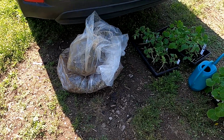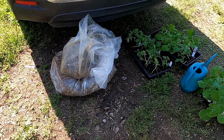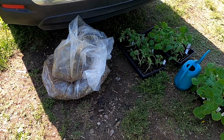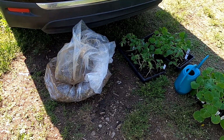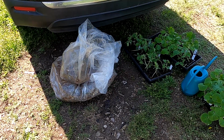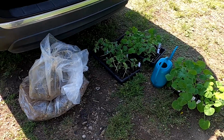And then I have some more strawberries. We've been planting strawberries the last couple of days. I'm gonna give a farm tour tomorrow, and I will explain what has happened with my strawberries. But this is my backup plan, so we have a lot more day neutral strawberries to get in the ground.